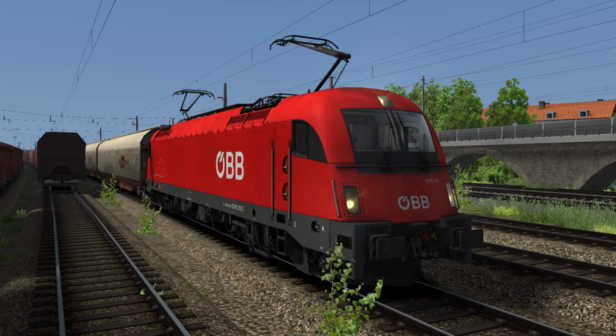Today we are here at Vienna's Floridsdorf Yard, with an ÖBB 1216, which is a version of the Taurus locomotive. Today we'll be operating a freight service from here non-stop to Hohenberg Yard. The train's ready for departure. You can see we've got the front pan up, just getting some compressed air in.